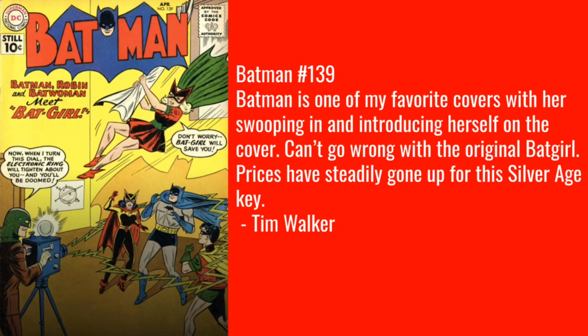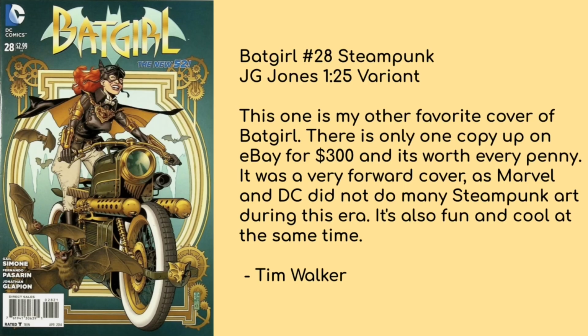Tim Walker goes with Batman number 139. Batman is one of my favorite covers, with her swooping in and introducing herself on the cover. Can't go wrong with the original Batgirl. Prices have steadily gone up for the Silver Age key. And now Tim Walker also goes with Batman number 28, the steampunk J.G. Jones 1 in 25 variant.